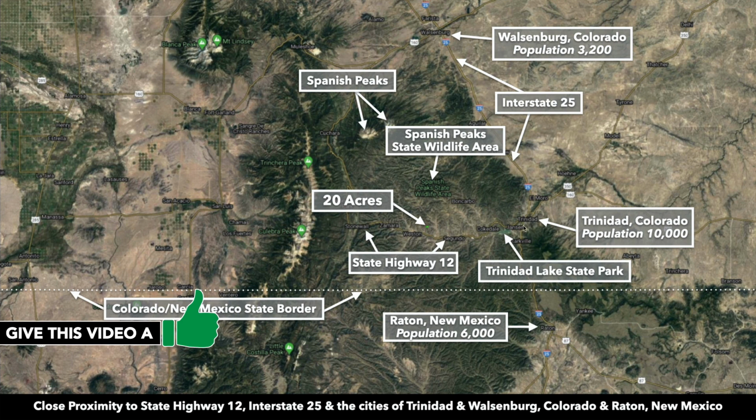To give you an idea where the property is located, this is the Colorado-New Mexico state line. This is Trinidad, Colorado. It's about 40 minutes from Trinidad, to the west. And this is Interstate 25. Interstate 25 runs north and south through Colorado along the Front Range. It'll take you south down into New Mexico. This is Raton, New Mexico. And then Interstate 25 takes you north up to Pueblo, Colorado Springs, then on into Denver. It'll even continue north into Wyoming.